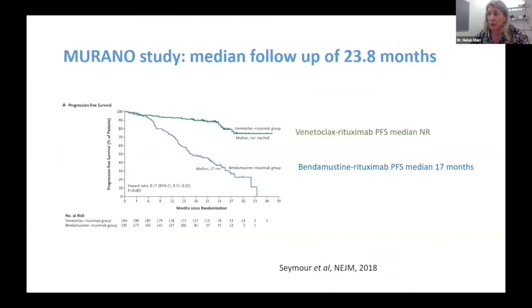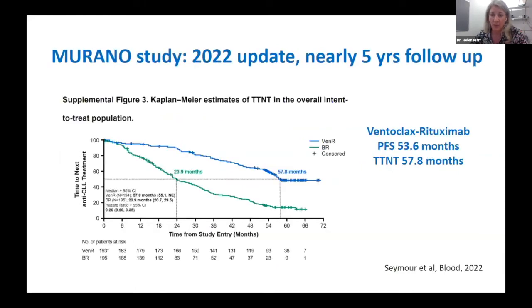So in the follow-up published in 2018, we could see straight away the improved efficacy of venetoclax and rituximab compared to bendamustine rituximab in these patients. And in an update in 2022 published in Blood, here we can see in a supplementary figure the time to next treatment, which is obviously a very useful thing to think about, because as we said right at the start, progression after a previous treatment doesn't necessarily mean the patient needs to start a new treatment straight away. The time to next treatment can be longer than the progression-free survival.